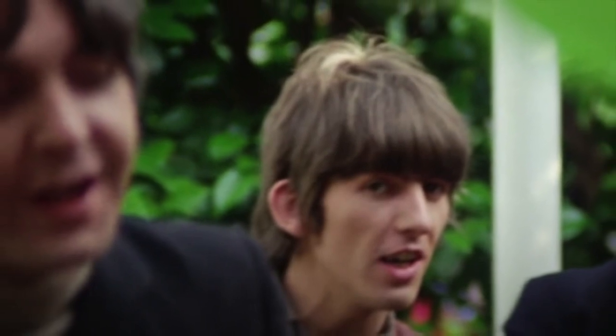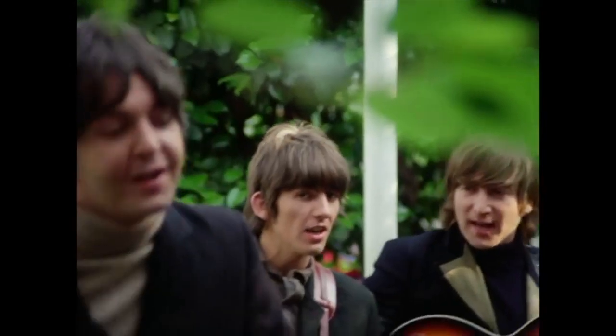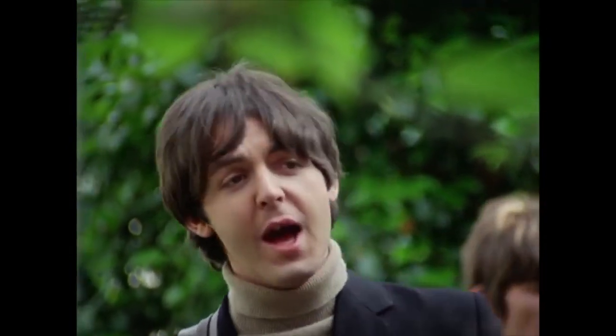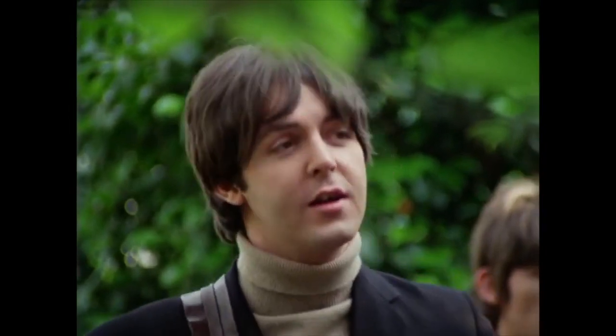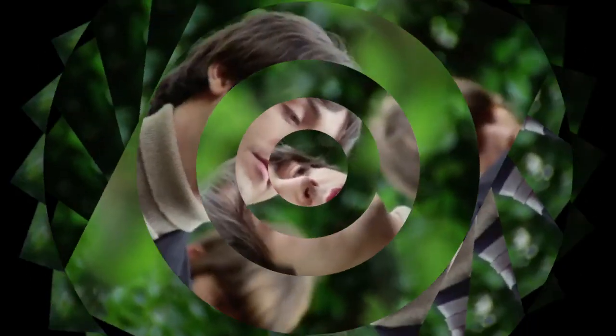Then there is a nice shot of John Lennon with green leaves in the background and a blur of green above his head. And then the camera zooms back, revealing George Harrison and then Paul McCartney. And then Paul continues to mime the chorus even though there isn't any audio. But the scene sure looks nice and really lush with a background of thick, glossy green leaves behind him.